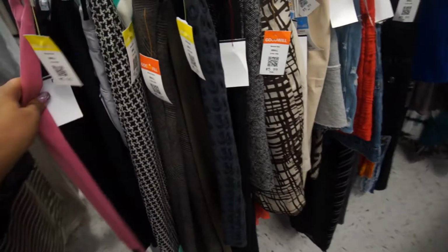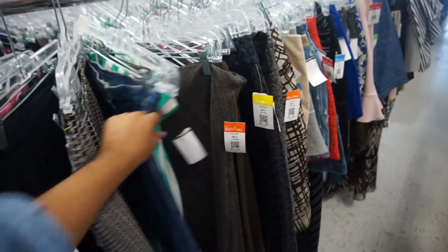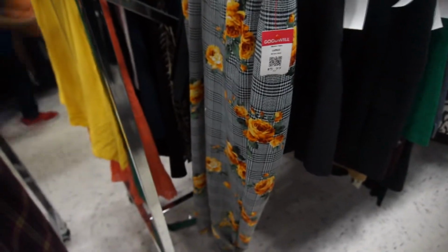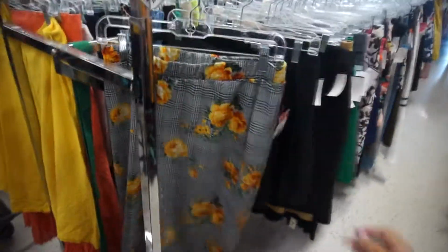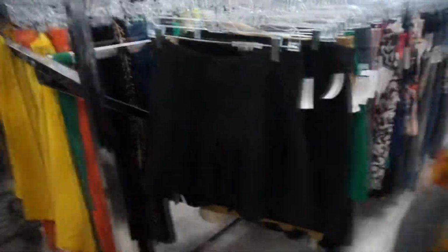So while I'm shopping, I try to keep an open mind because I don't ever know what I'm really going to find, but occasionally I have one or two things on my mind that I'm really looking for. In this case, I was looking for some cute, quirky pants, and I found them right here. As you can see, these gorgeous floral pants are everything. And then I also was looking for a cute pleated skirt. I didn't really care what color. I love that schoolgirl style. And there it is. You can see it. I found it.